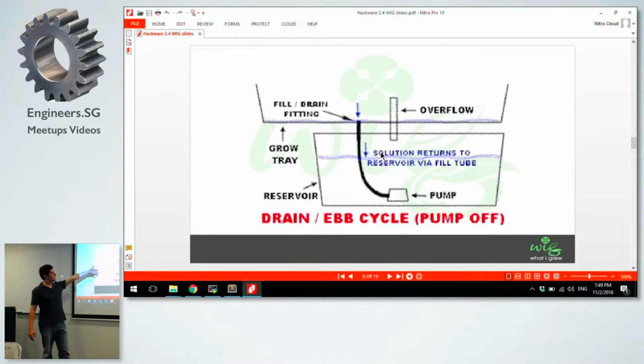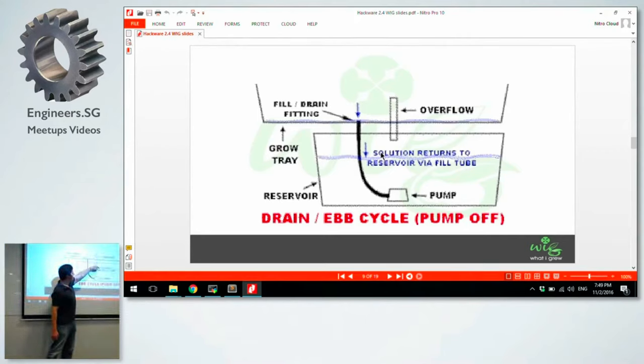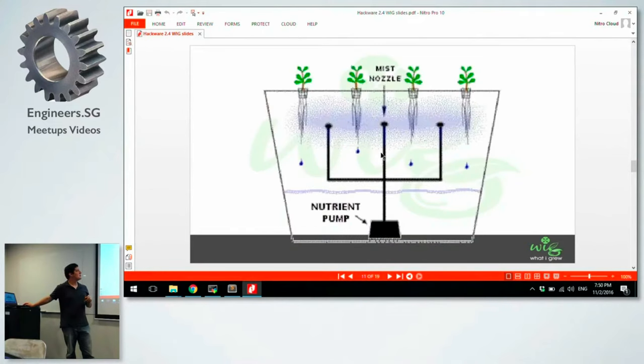The GIF is not working at the moment, but basically what happens here is when the water flows up, you'll have another pipe here where the overflow comes back down, and it just flows back and circulates in the system. Then again with soil, you have the dripping solution. Same premise: you pump the water up, you let it flow down, and you provide the necessary oxygen. And one of the more recent popular ones, especially for small desktop units, is the misting solution, where you have a nozzle that just sprays the water onto the roots as they hang.